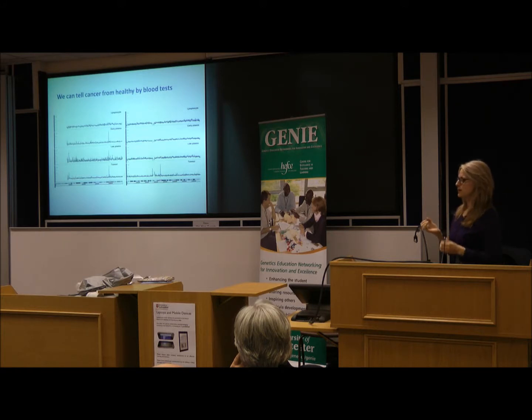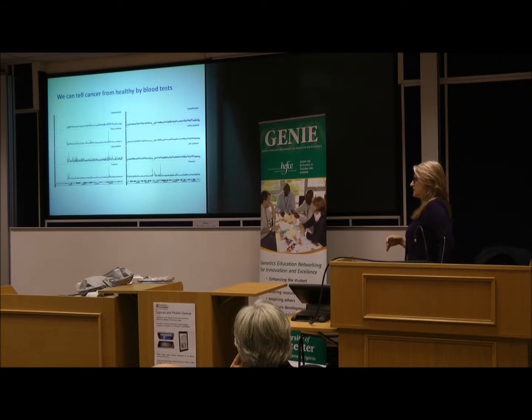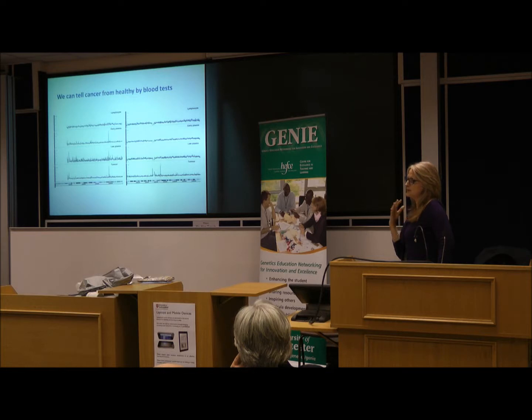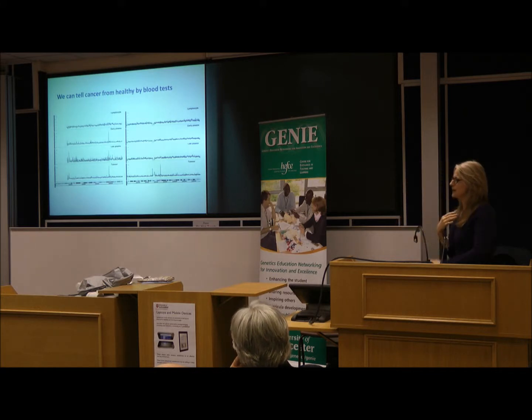And we profiled this using highly sophisticated techniques where you can look at all of that DNA in a single experiment. We looked at 1.8 million data points in each sample, and we analysed over 300 samples in total. That took us 2 years to analyse that properly. But when we did that, we found that cancer and healthy split.